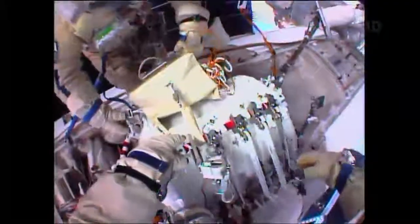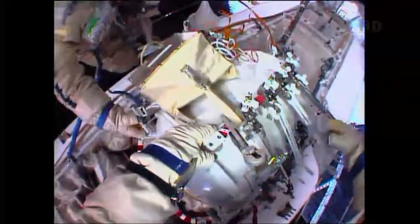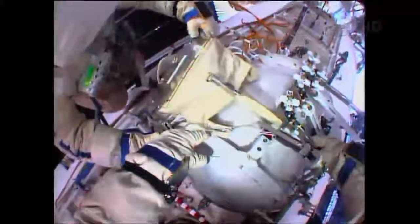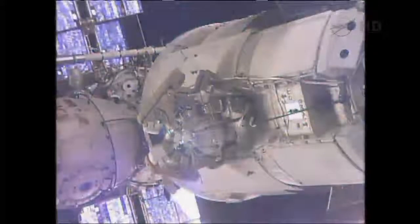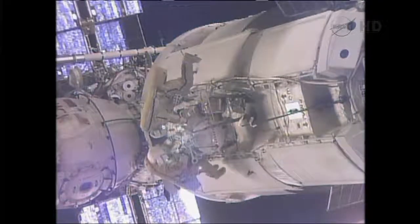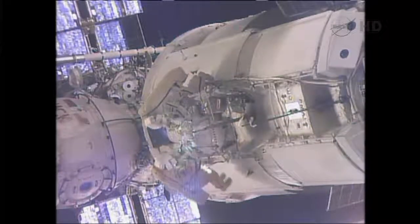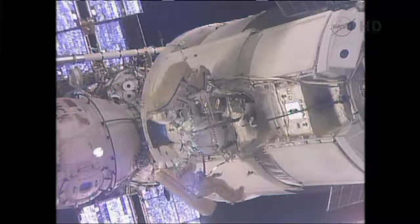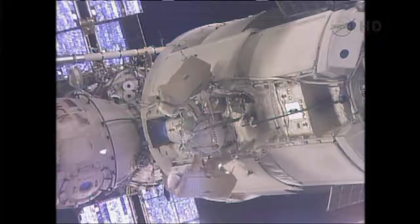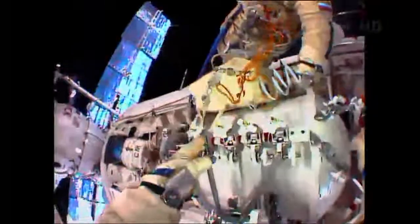After this, they're going to be making their way back towards the KERS connectors that Ms. Sirkin connected earlier so that the team here on the ground could run a test of that system in preparation for the multi-purpose laboratory module's arrival at the station. The team here on the ground reported that test went well, and so they'll be disconnecting those cables until it's time to get them actually connected to the laboratory.